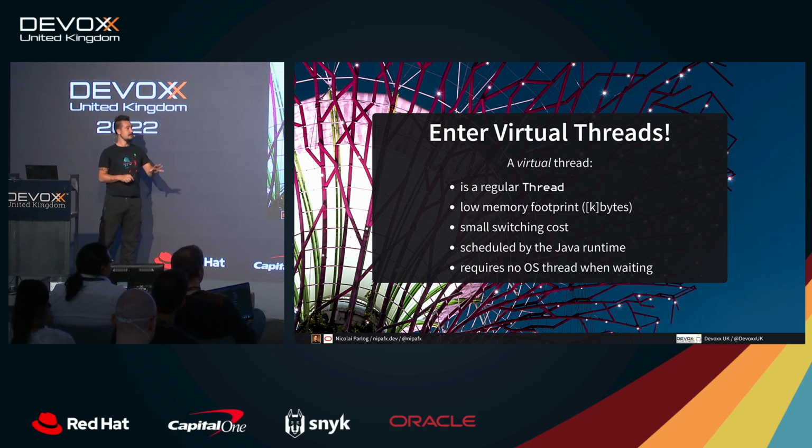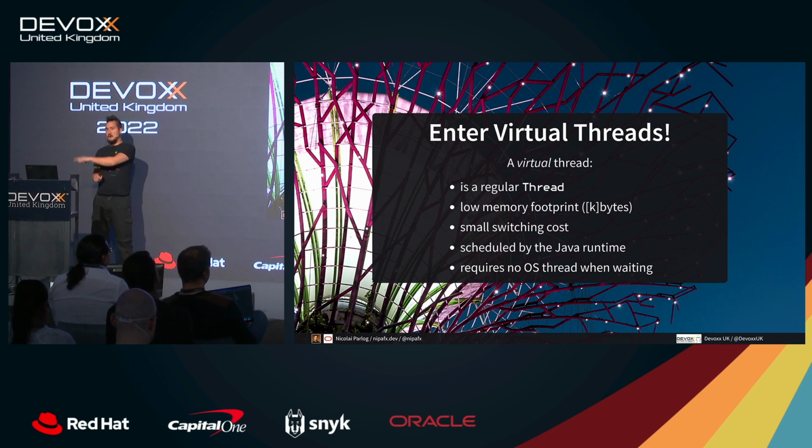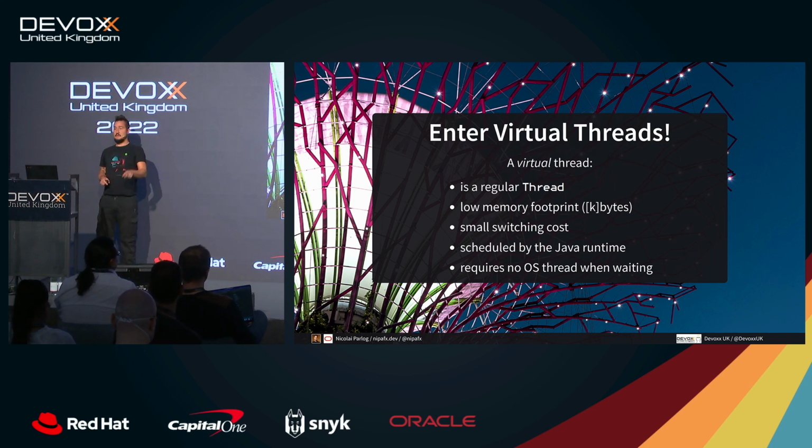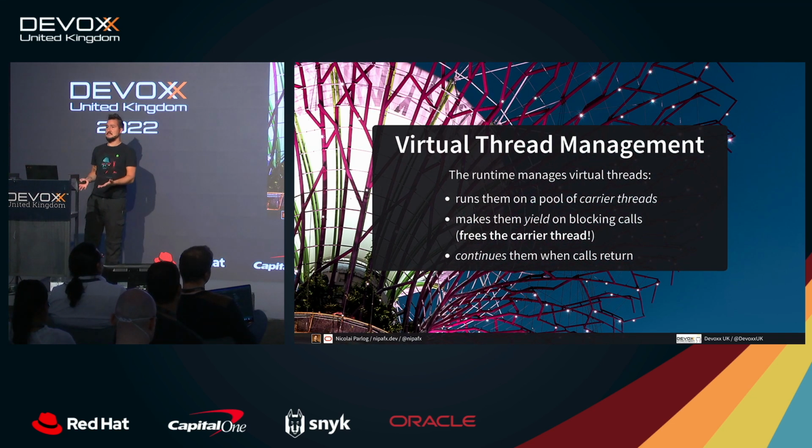So a virtual thread is a regular thread, and so that word thread there is in code font. It means it's an instance of the class Thread. But it has a much lower memory footprint. A platform thread has in the order of 1 or 2 megabytes. This would be bytes or at most kilobytes. It has a small switching cost. It's not the operating system that's in charge of it, but the JVM, which has much more freedom to schedule this because it has much fewer requirements for safety and everything like the operating system does. And it requires no OS thread when waiting, basically. So while you're waiting for something, it's basically free. And as I said, the runtime manages virtual threads. How does it do that? This is an implementation detail.